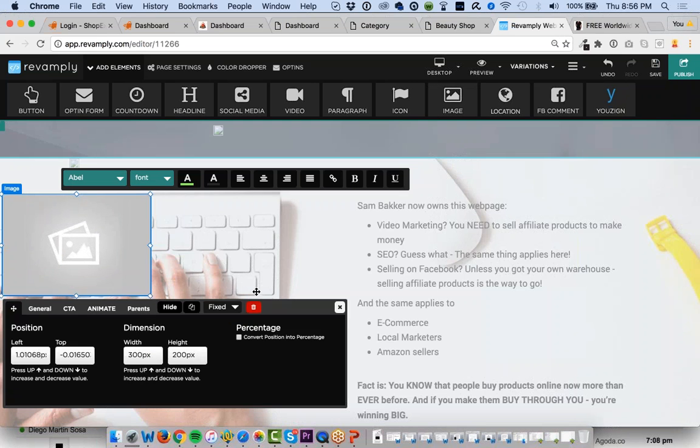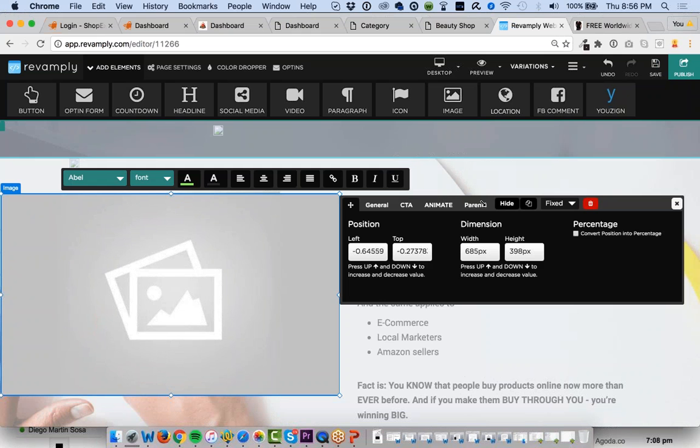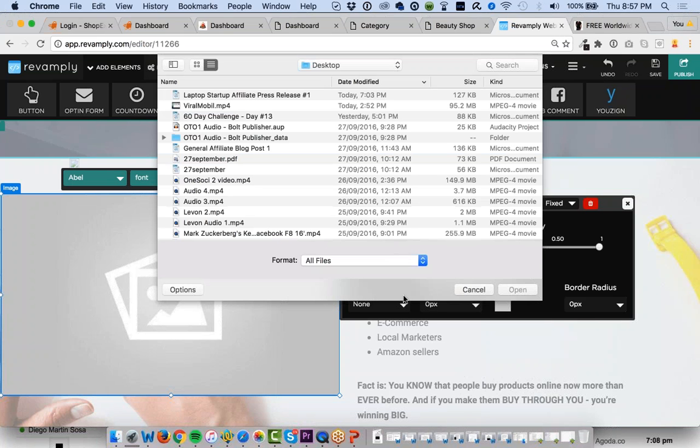If you wanted to, you could delete the image in the background, and you could have your own image placed in here. So we could go up and grab a specific image. We go change image, click on change image. We could then grab an image from here if we wanted to.